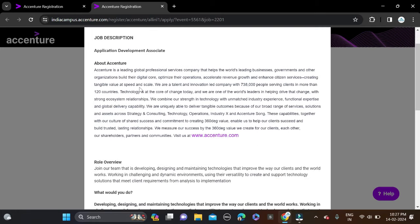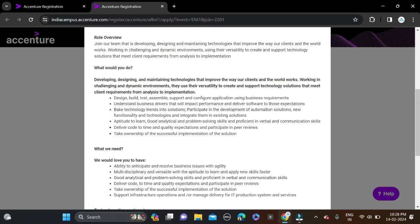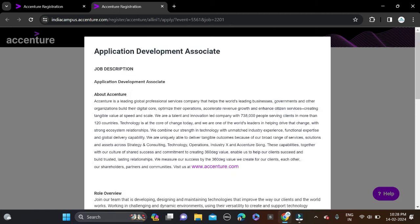any graduate can apply for this opportunity, and batches 2023 and below can apply, means 2020, 21, 22 and 23 batches can apply for this opportunity, and here some skills they have mentioned. So before applying, don't forget to check all this, and after that simply apply for this opportunity, guys.